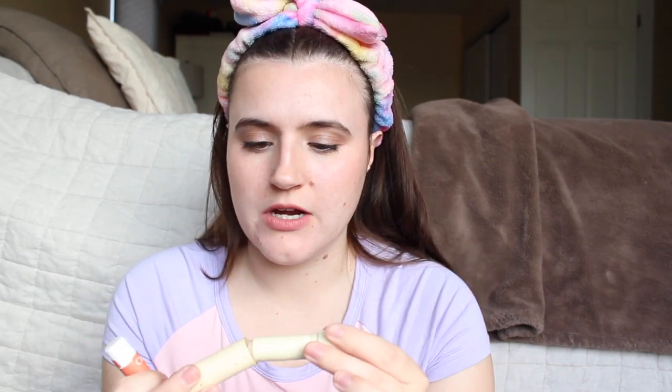Then I've got some chapsticks. This one is very old. I'm getting rid of that one. This one is actually fairly new. I'm gonna put this on. Chapstick is almost something I never have to buy because I work with kids, and every major holiday parents always gift chapstick and hand sanitizer.